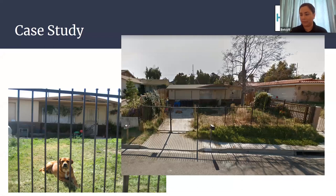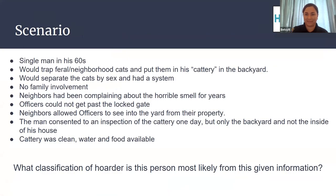So this is the home that was reported. Outside appearance is very deceiving. It doesn't look horrible at all. It's just kind of overgrown, looks like a normal home. There's a dog there. Everything looks fine and dandy. You would never suspect a thing except for the horrible smell.